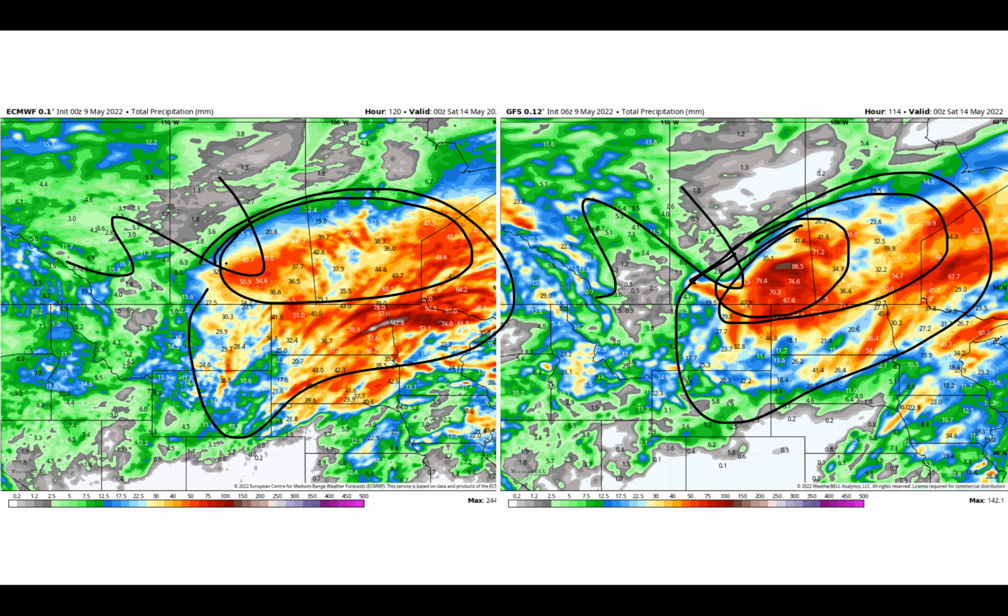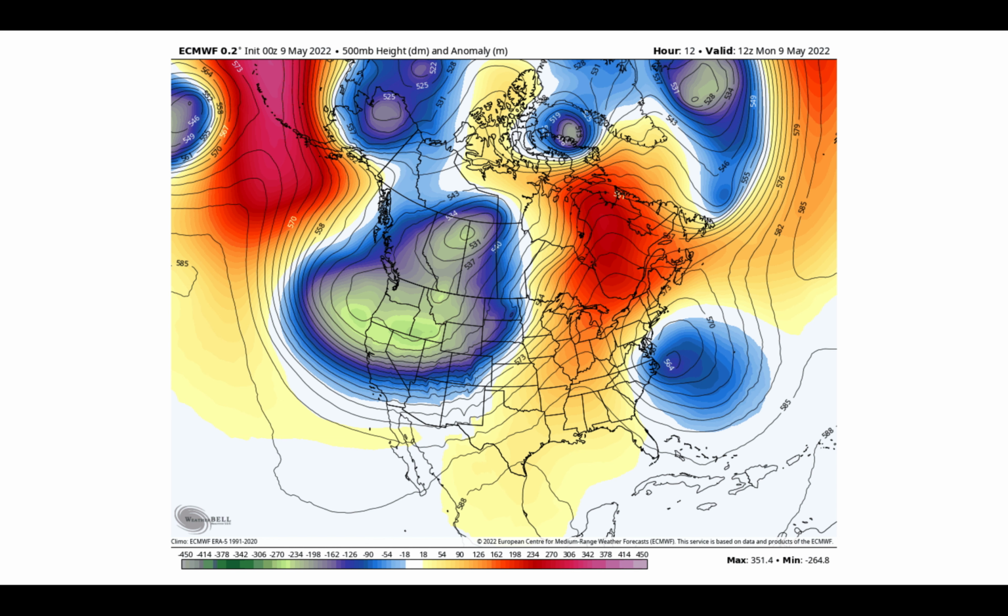Again, scattered, much lighter precipitation across central and southern Alberta, western portions of Saskatchewan. This is how you do it. Big trough across the Pacific Northwest, across the western United States into western Canada.